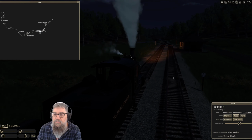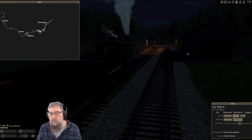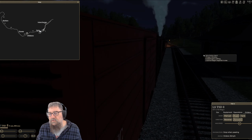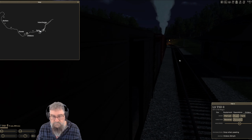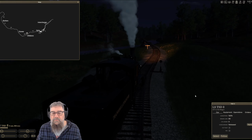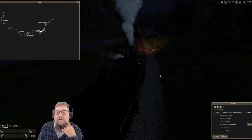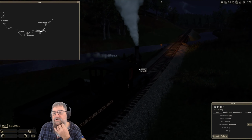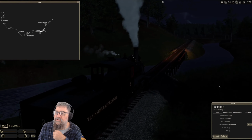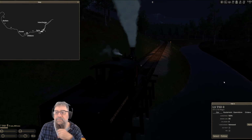We are in fact coming through Dillsborough right now. And are there people waiting here? Certainly are. There are 6 passengers waiting here at Dillsborough for tomorrow. Another little bridge. Don't think it's a lot of bridges for free buying this part of the track. This is good. Normally you have to build them over 3 days.